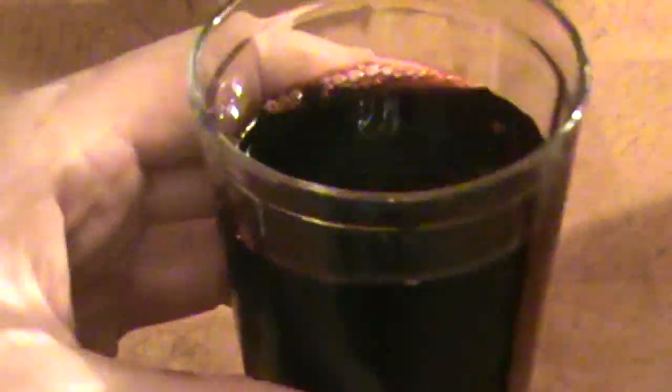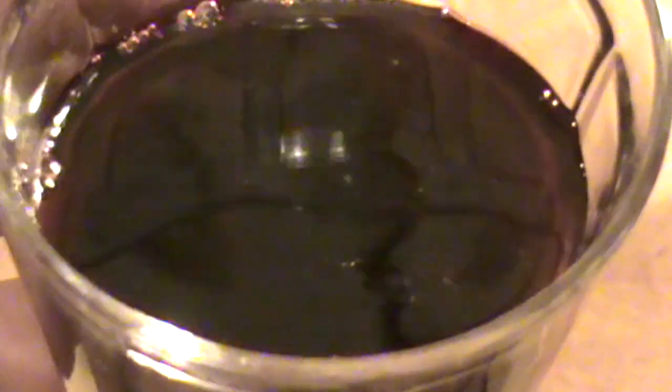Borscht. Borscht consomme. Look at that pure, bright red color, packed with antioxidants, loaded with all kinds of vitamins and nutrients. Oh yeah, that right there is superfood.